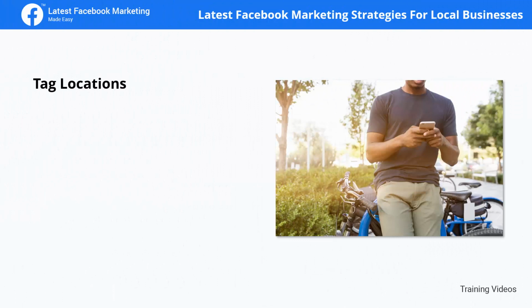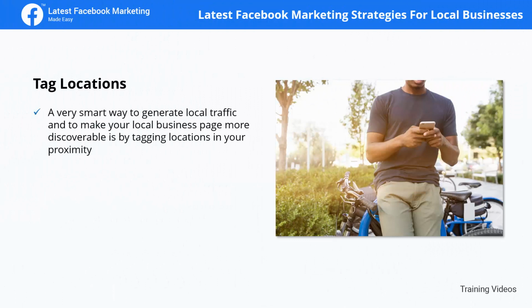Tag locations. A smart way to generate local traffic and to make your local business page more discoverable is by tagging locations in your proximity. This will help you because your posts will show on searches for these locations. The strategy here is simple. All you have to do is share information about places of interest near your store or business and within your state, such as parks, monuments, zoos, nature reserves, venues, restaurants, and historical locations.